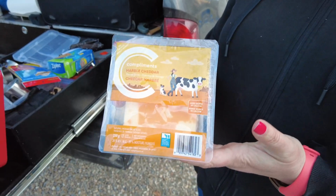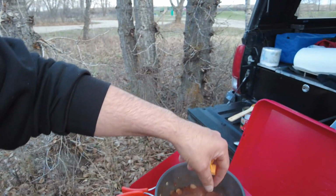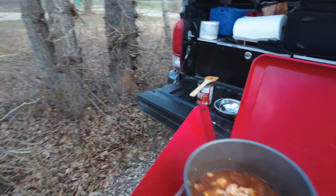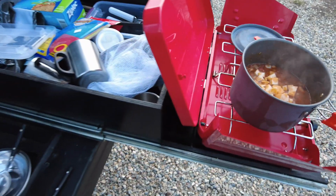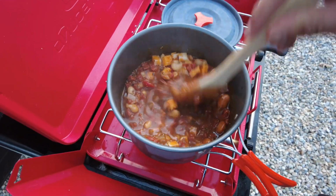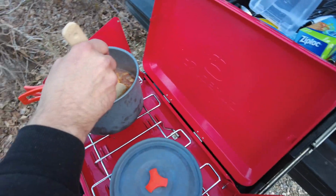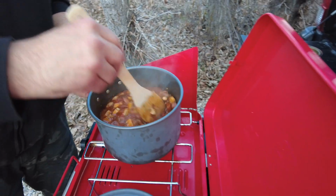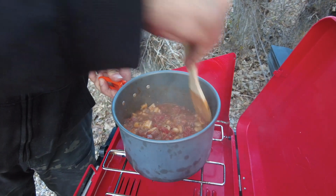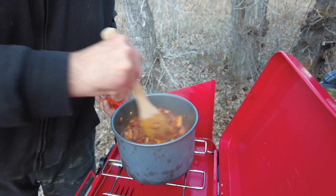So we've just chopped up a few slices of this cheddar cheese, which we're going to throw into the mix. Marble cheddar. Spotted this in the supermarket earlier. Looks pretty good. Sure, this will thicken it all up nicely. And then we've got some parmesan to throw on the top afterwards as well.